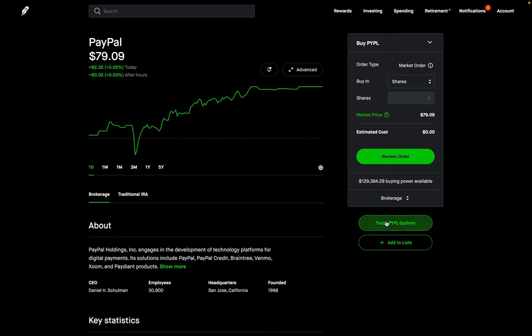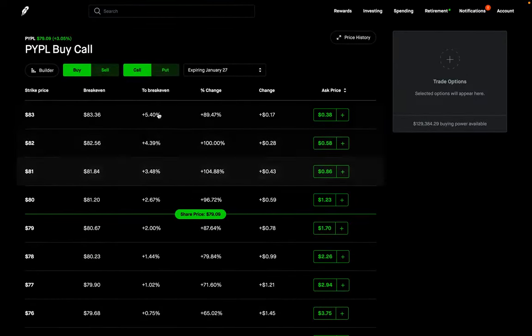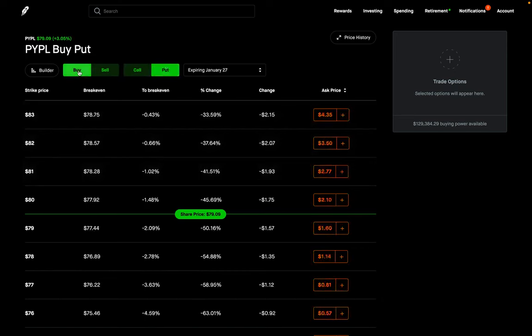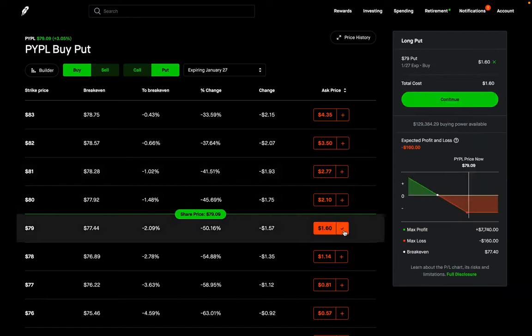So let's go into the options for PayPal, and let's first start by talking about puts in general. Let's switch over to puts here, and I'm on buy. Let's say I wanted to buy a put on PayPal at the $79 strike. Remember, buying puts is a bearish strategy. That means I want the stock to drop in price so that I can make money. If the stock rises in price, generally I'm going to lose money, which of course is a pretty big problem.